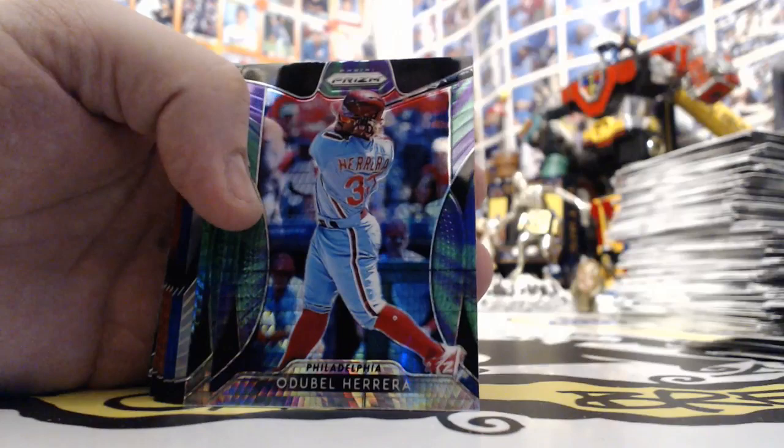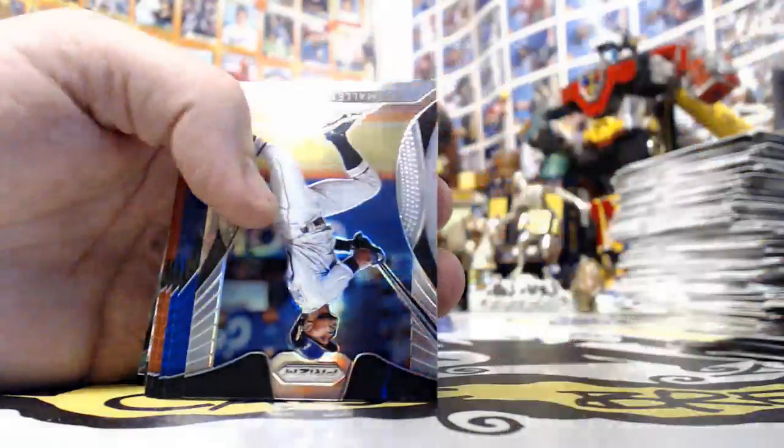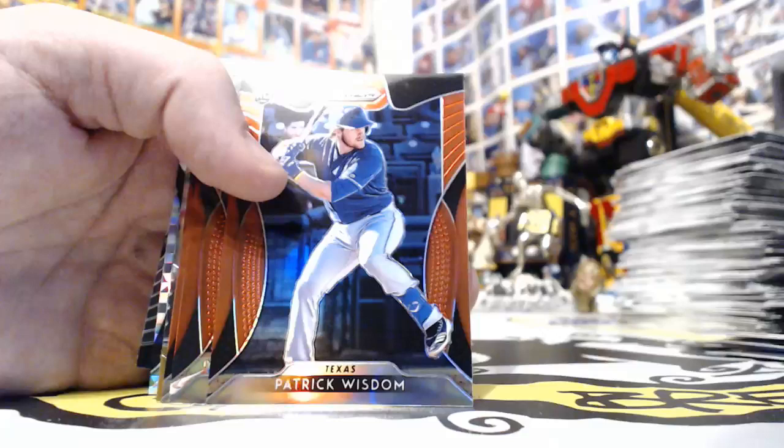All right, more tie-dye, Odubel, Eric Haase. All right, Malik Smith, silver prism, red prism, Miles Straw, Corey Kluber. That was blue. Now here's red. Patrick Wisdom, Hunter Pence, George Springer.